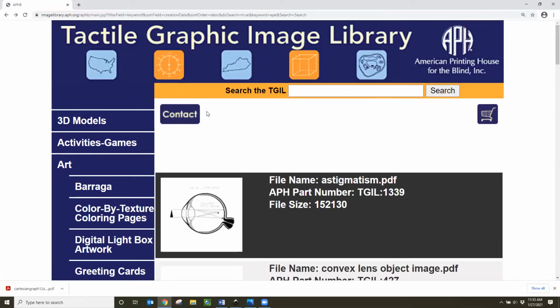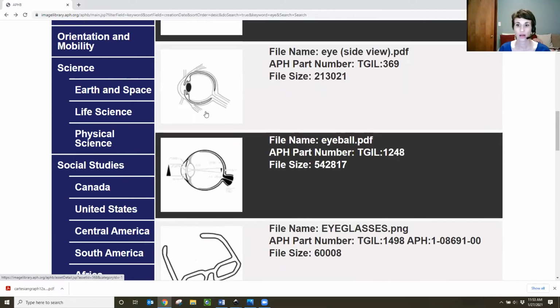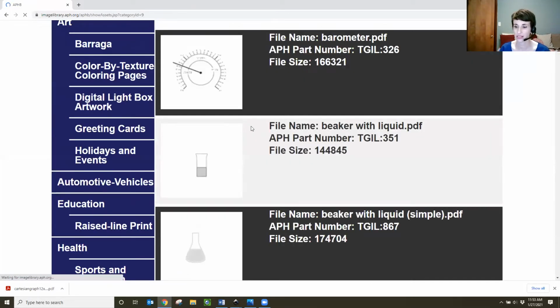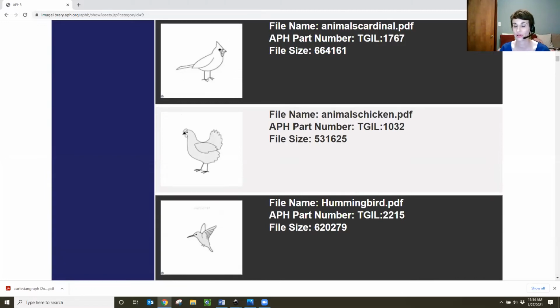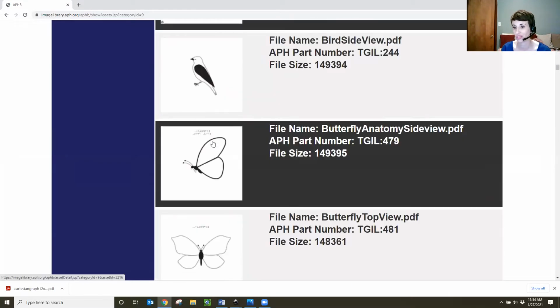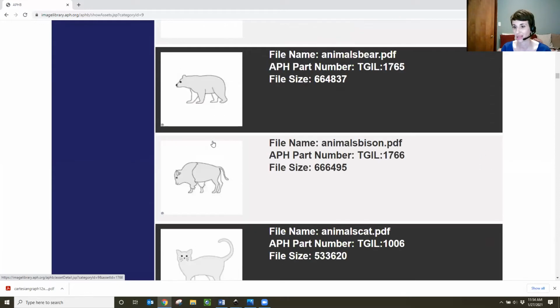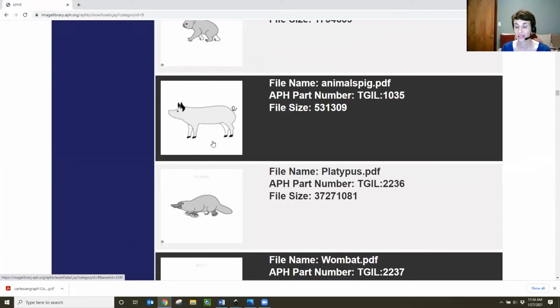You showed us some graphics of animals. What category was that in? And are there other categories of animals? The category of the animal outline was in the science parent category, so just the science, and I'll scroll down there. And we have quite a few. If you type in animal in the search bar, you're going to get every single one of them. So if what you are looking for is bird, I suggest typing in bird, but I can do a scroll through here. And you're seeing everything from bisons to cows to goats, anything you could possibly want.